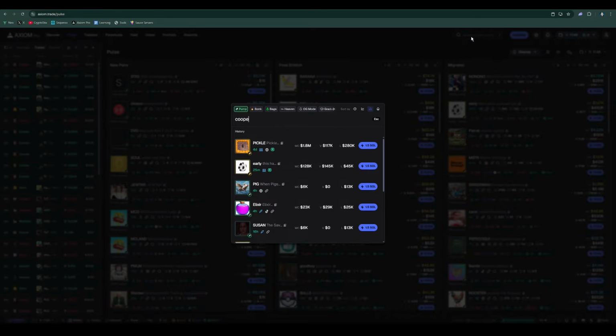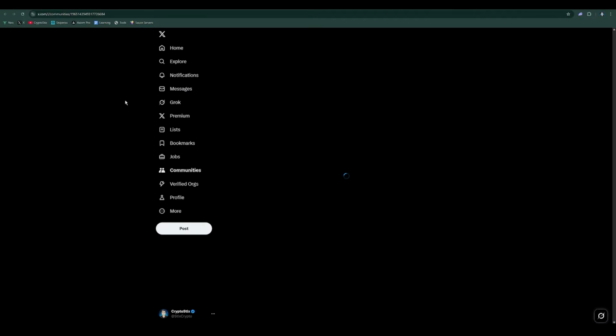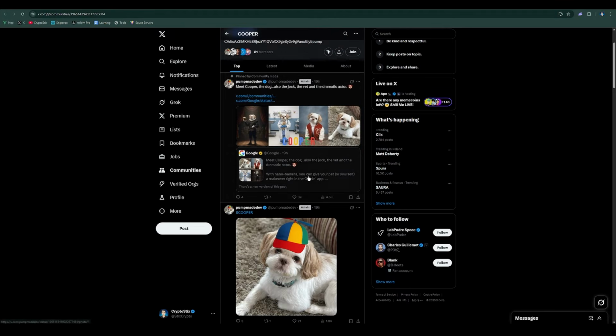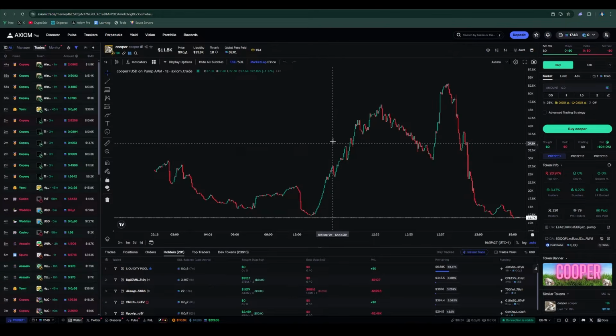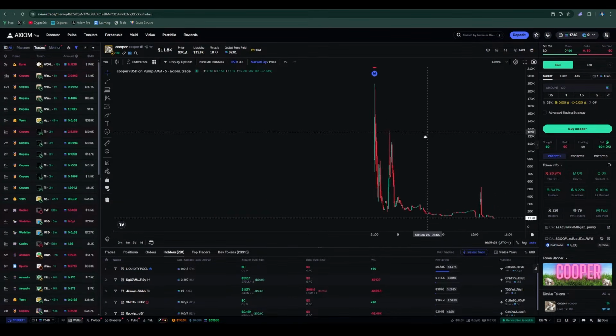So I can show you here that, if we go to Cooper, this was a dog that was created yesterday. You can see here that Google basically made a post about Cooper, that it's their dog, and someone made a coin of it, and it went absolutely bananas. You can see here, it went from candles all the way to 190.